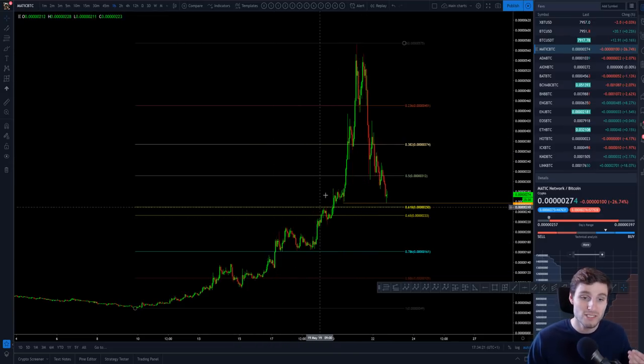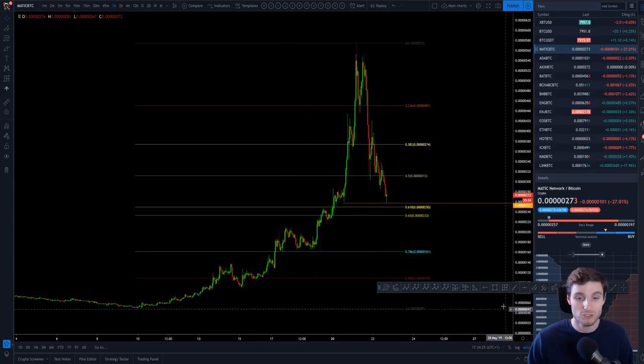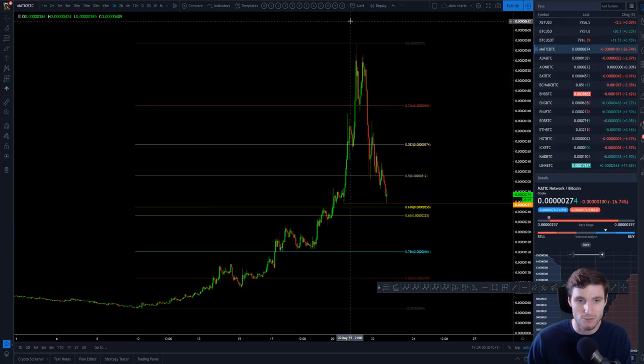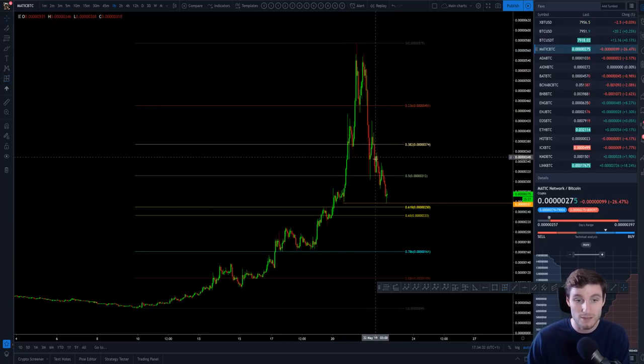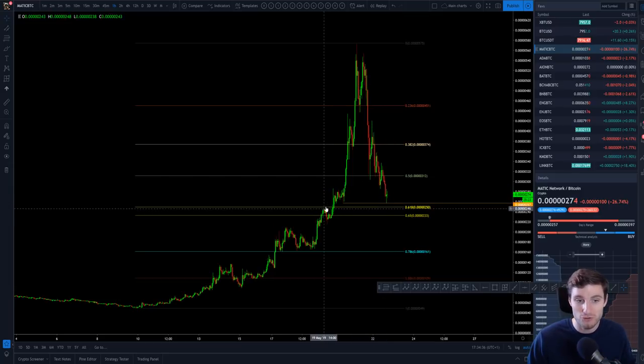But then when you see such a parabolic rise, it obviously had that massive sell-off at the same time. Okay, so you're talking in here, this is a sell-off and a half, 54% in a day, more or less. So yeah, that's a substantial sell-off. But we are now seeing a new region form where we're looking to take some scalp trades.